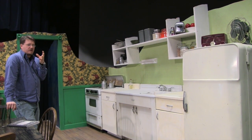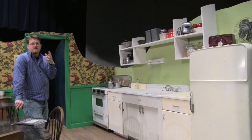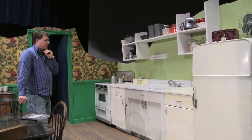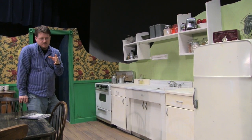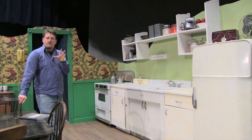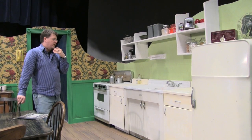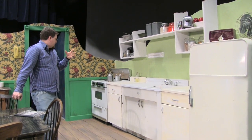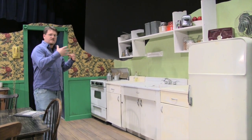The play, The Drawer Boy, takes place in the early 1970s in this farmhouse in Canada. And the text states that Morgan and Angus bought this farmhouse in 1942, I believe. So when I went to design this kitchen, I wanted to set it in a 40s style.